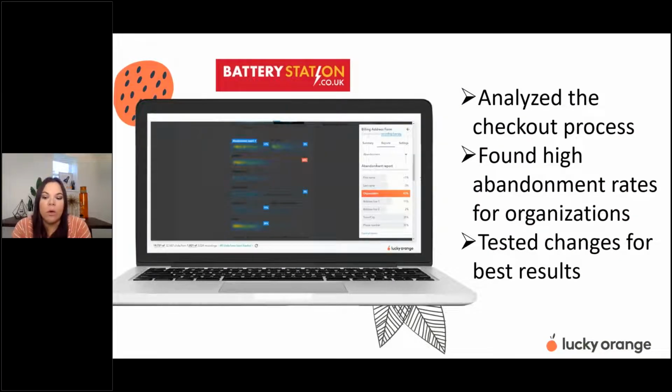Remember that your ultimate goal is to improve your website for better customer experience. You want to find that clear causation of what's preventing conversions. Here, batterystation.co.uk. They wanted to improve their conversions and used our tool to help them watch what happened on their visitors' journey. They found that people were making it to the checkout, but leaving before ever submitting.